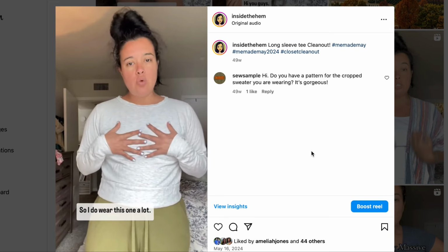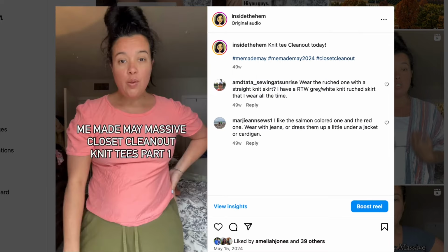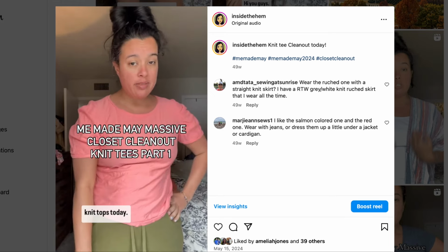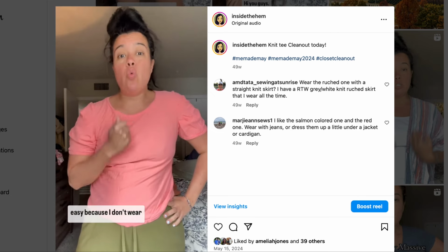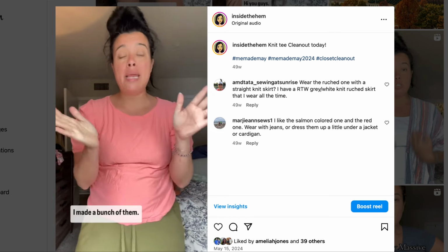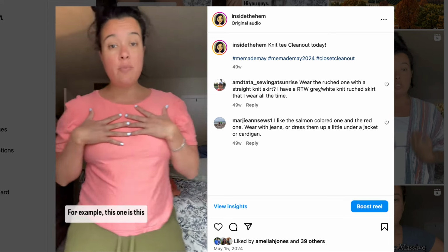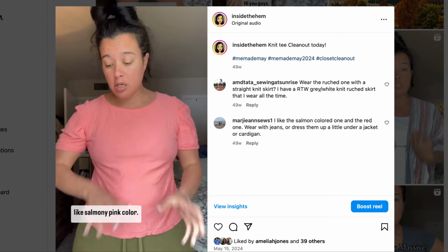The donation from this clean out was more than $1,000 worth of charity. That's how much stuff I ended up donating. So that felt good. That was kind of wild. I was like, whoa. It might have even been like 1,200. It was a lot. It was a super lot. But this is knit tees.